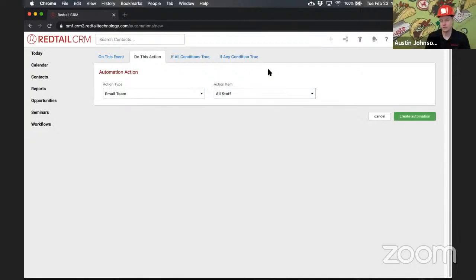Now, the way that I have this written right now is anytime a contact status is changed, it's going to email my staff. And my staff already gets irritated with the amount of emails that I send them already. And so I really only want to send them in a particular instance. So Catherine, can you explain to us what these conditions mean?